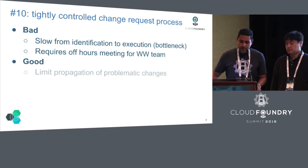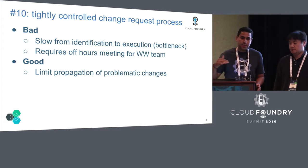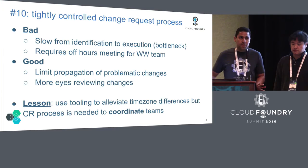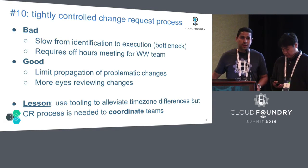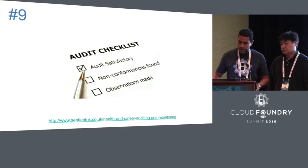The good thing is that it will limit propagation of your changes. So if you have problematic changes, it will limit it. So the lessons learned is to use some kind of a tool to alleviate the fact that you're going to have time zone differences for very large operations, and then making sure that you still coordinate with a change request process. Most people will probably be doing this, but if you're not, you should probably consider that.